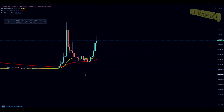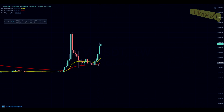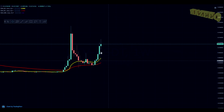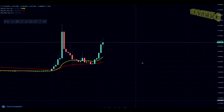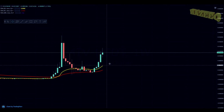So our two favorite low cap gems that we're targeting on this channel, and Multivac has really appreciated greatly after bouncing off the 55 EMA on the weekly chart, and that is a whopping 340% trade. And yeah, it's doing really great. I think we're due for a correction. We're getting overextended from the EMA on the weekly chart, but I would say that there is still some room to grow if we don't correct down right now.